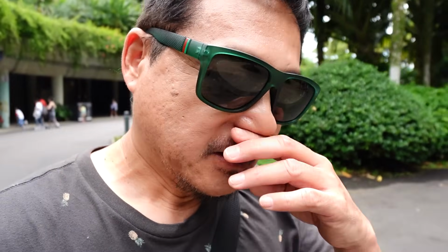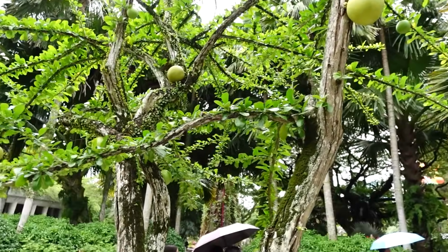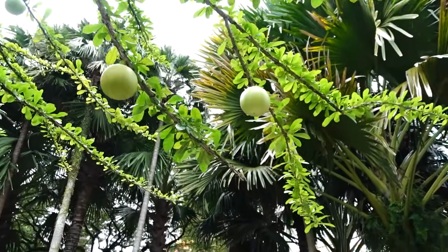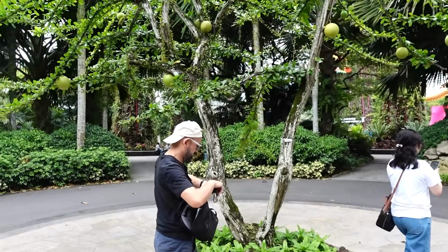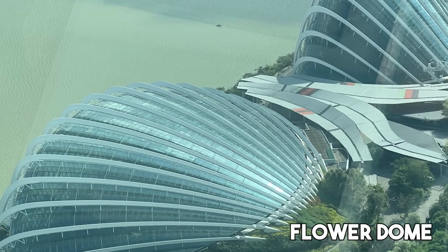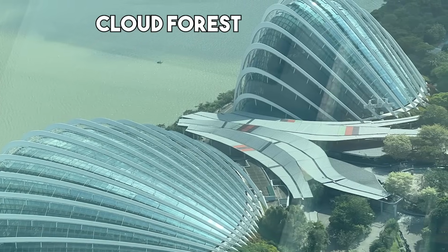We are heading towards the cloud forest and the forest dome now. So we're gonna go to a cloud forest first. Oh my God, what is this? What are these things here on this tree? What is that? They're like gigantic fruit, but is that a fruit? See, all of us here are very intrigued by this plant here. Apparently it's from South America. Anyway, we're gonna go to the cloud forest now. Cannot wait to show you guys this place. It is spectacular, especially if you like plants and flowers from around the world.